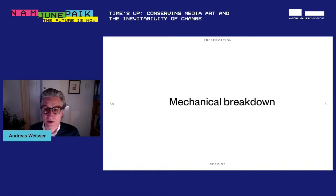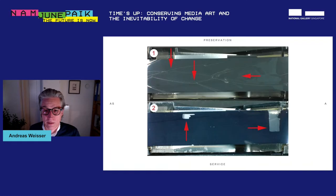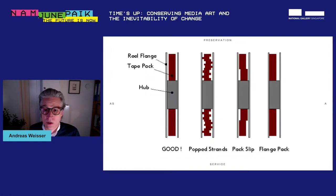Another problem we are facing with tapes is mechanical breakdown. One of the most common reasons is poorly maintained or unmaintained players. If tapes are played back in such machines, scratches and abrasions on the surface can be the consequence. In mild cases, you only get a badly wound tape and the tape pack shows irregularities like on this schematic drawing. Although you might think this is not dramatic, it can have serious consequences.